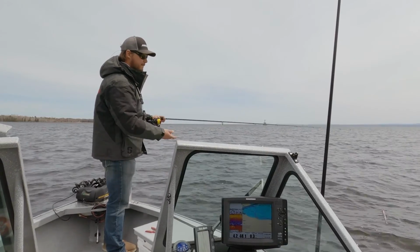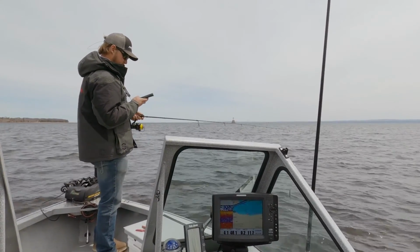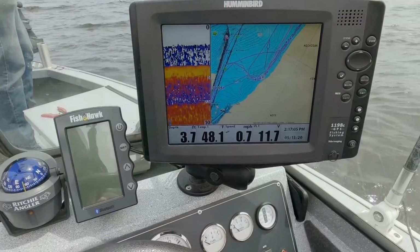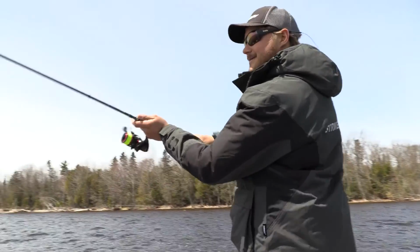So we're going to use the electric motor to pull ourselves along at about a half mile to a mile an hour. And if we encounter any sort of fish, we're going to really slow down and focus on that smaller area. So I'm just going to follow the shoreline and start throwing casts, and we'll see what happens.